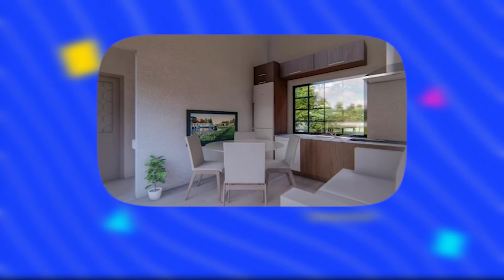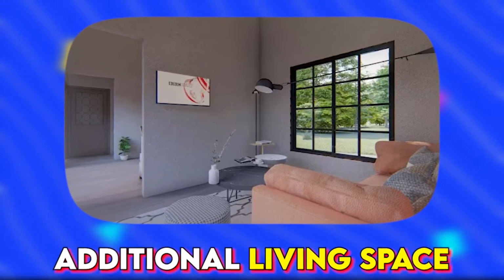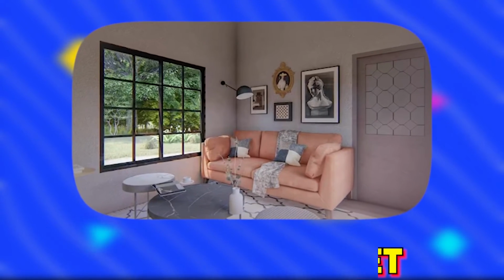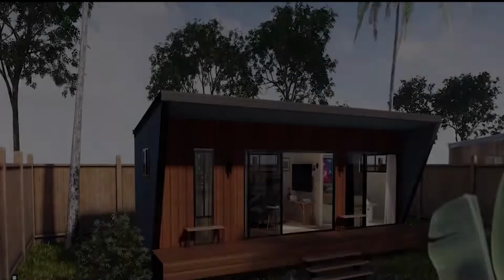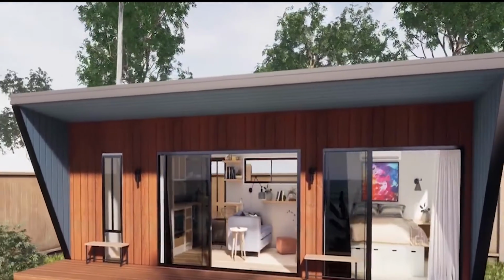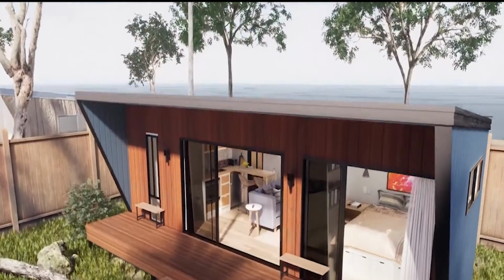If you're looking for a larger small house for a guest house, office, or additional living space, this kit is ideal. Its 559 square feet are divided into 2 bedrooms, 2 complete bathrooms, and a kitchenette in the main living area. There is even a connected en-suite bathroom in the main bedroom. Its single-story layout facilitates ground-level construction, and the steel panels that come with it are incredibly durable and strong.